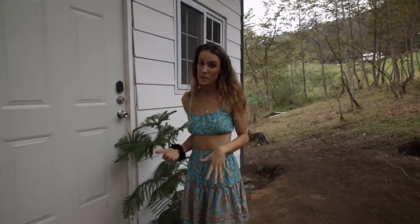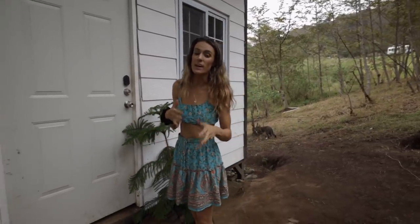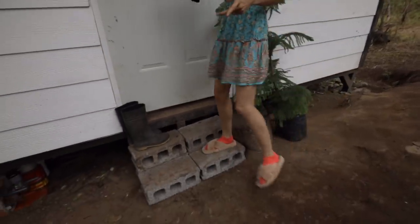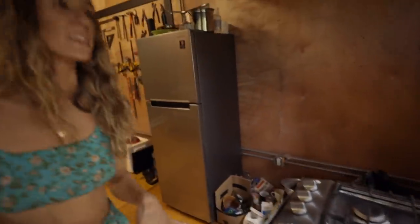So even though this thing's gonna be a workshop, it's also gonna be our temporary home. So the name of the game is to keep it as clean as possible, aka switching off my little farm boots to my slippers. So let's take a look in. So the space in here is about 90% done. So we're really, really closing in on pretty much everything.